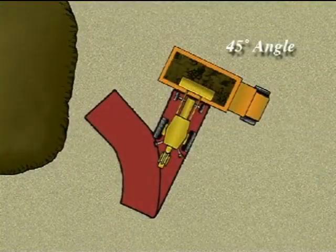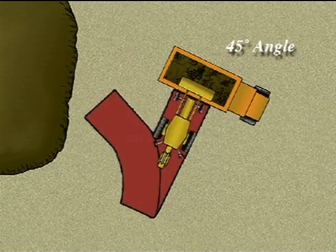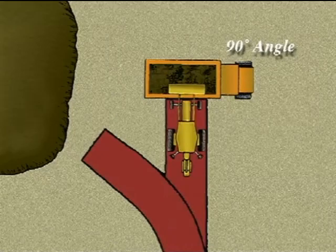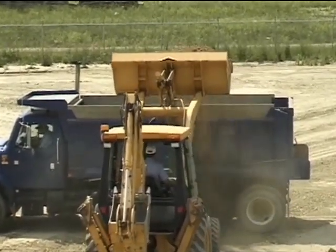Position the truck at a 45-degree angle to the face of the spoil pile. This creates an efficient V pattern for the load dump cycle. A 90-degree angle requires extra travel and space to make the turn. Choose a loading pattern that allows the bucket to enter the pile and reach the dump box squarely and evenly.